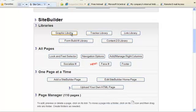Here's where you can load up all your photos. Here's where you can build forms. Here's where you can build links, all to make it easier later. So if you want to constantly link to your home page, you just build a link, call it home basically, and then you don't have to keep typing it in. It's like building a nice little library, so when you build your hundreds of pages, you don't have to continually type the same things over and over.